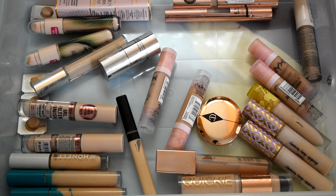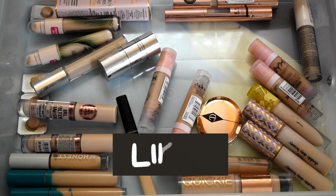Okay guys, so today we're going to be decluttering my concealers. I have a lot in here that I think are really old and crusty and dusty that need to be thrown away, and then just a couple formulas that don't work for me that I can pass along to family and friends. So if you enjoy declutters, definitely keep on watching.